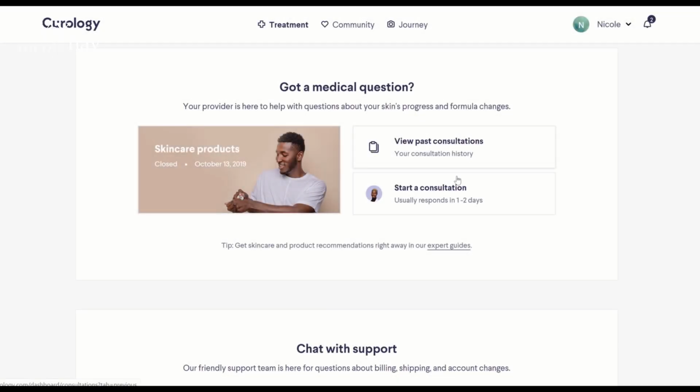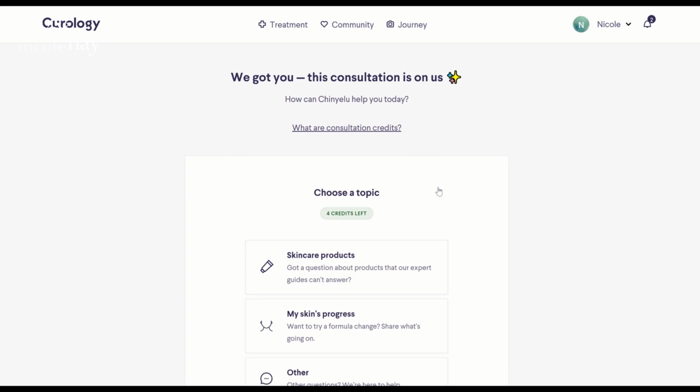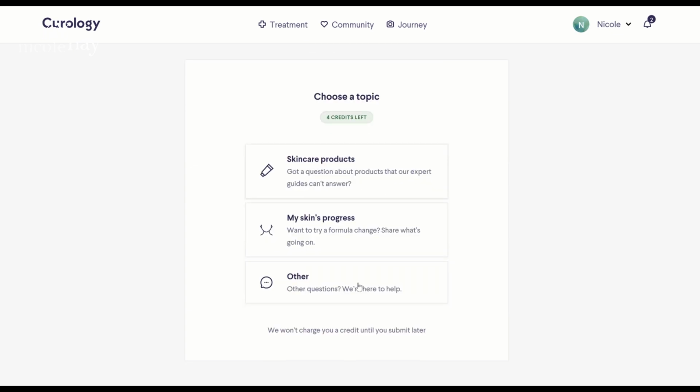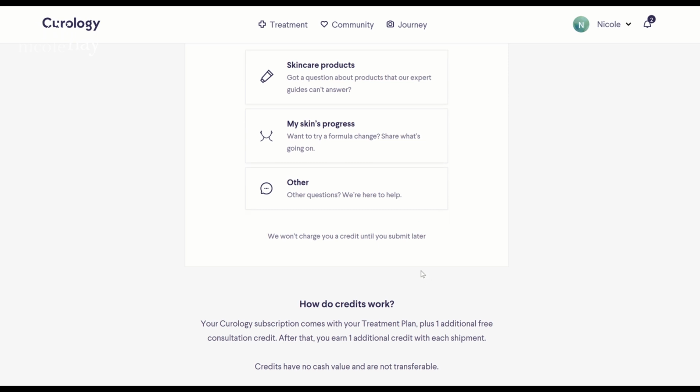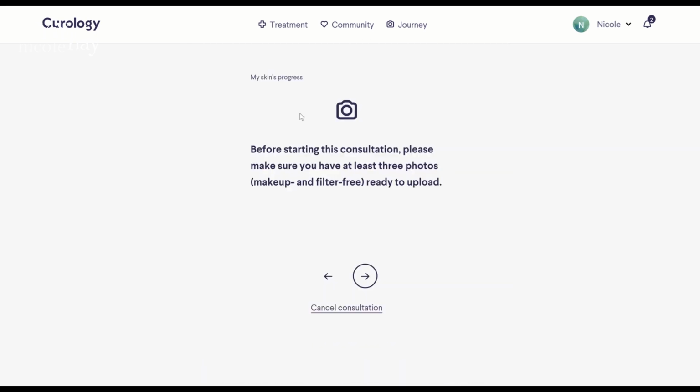This is where you can communicate with your provider. If you want to start a consultation, you just click right there, and then you choose your topic, and then you will upload a photo. So let's pretend I just had a question about changing my formula. Then you upload your photos and then go ahead and ask your question.